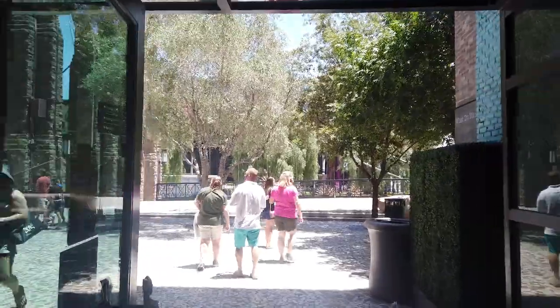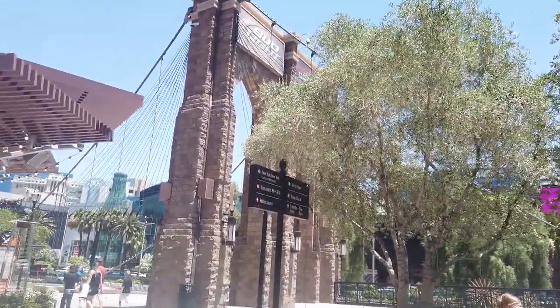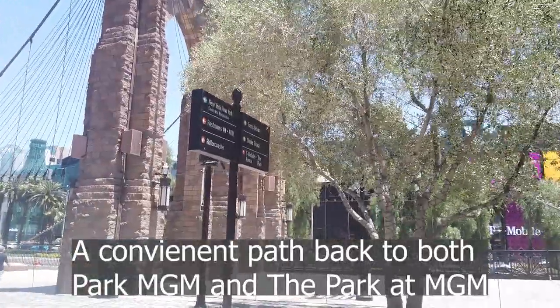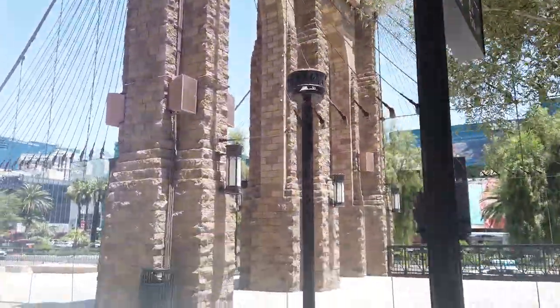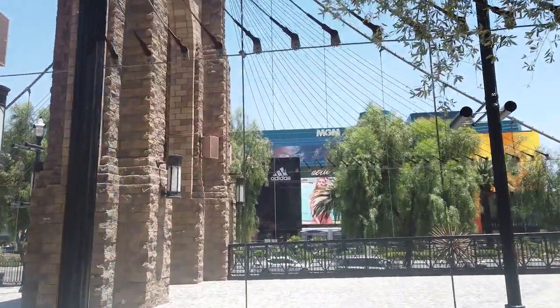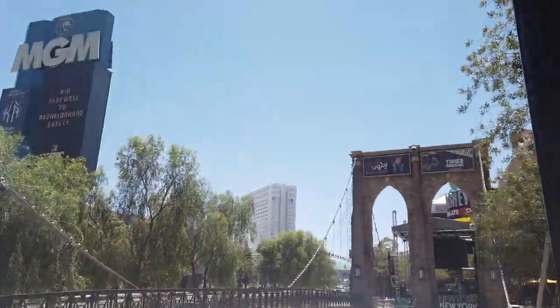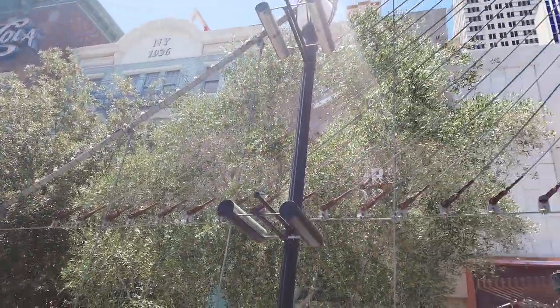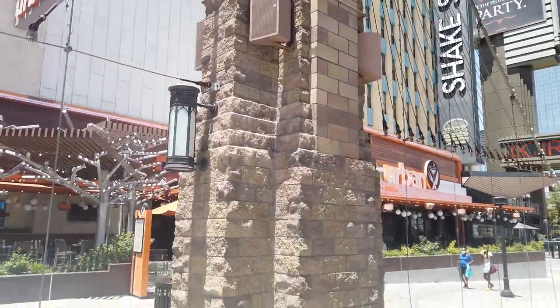Okay. And boom, this takes us back to the No Sleep Till Brooklyn Bridge. Usually there are nice little parties out this way. And then this is just your path back to Park MGM, which is presently closed. So here we are, guys. This was the New York, New York Hotel and Casino. Hopefully you found that informative and fun.